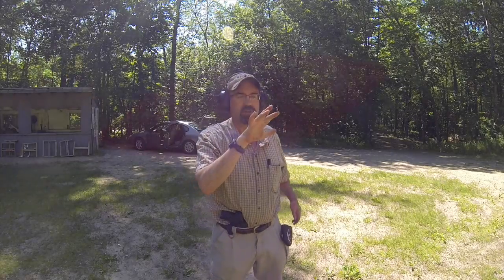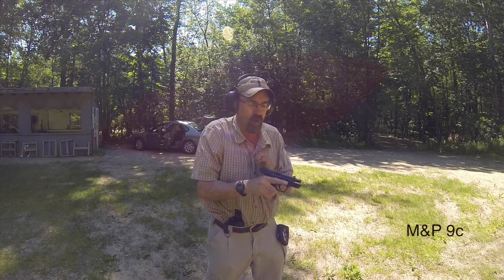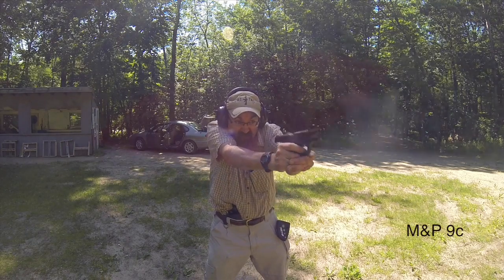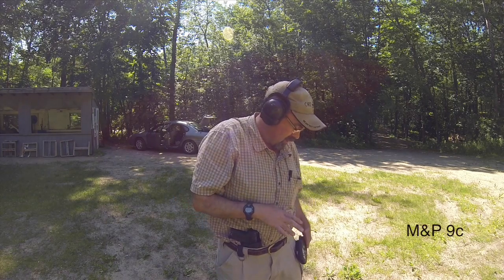So we've got our target out there again. I'm 7 yards away. At the sound of the tone, I'm going to present the gun, fire several rounds, center mass. So we had 5 shots. A little bit of a jiggle there when I was presenting the gun. Again, 3 or 4 right at the base of the ring, 1 a little bit low. So let's try that again.